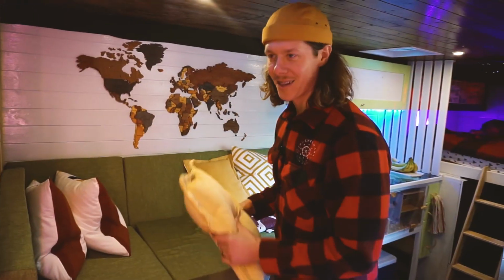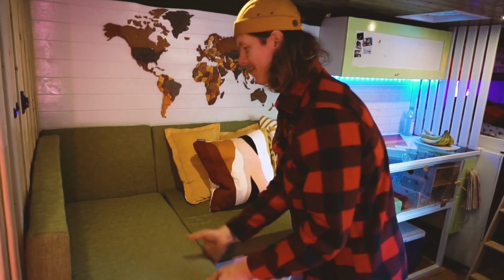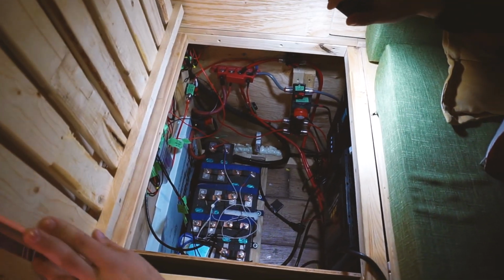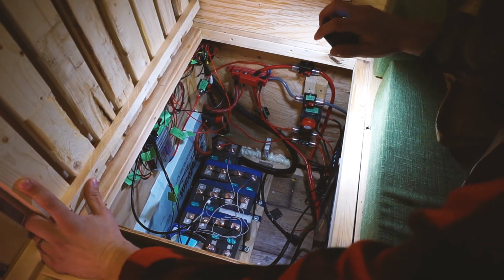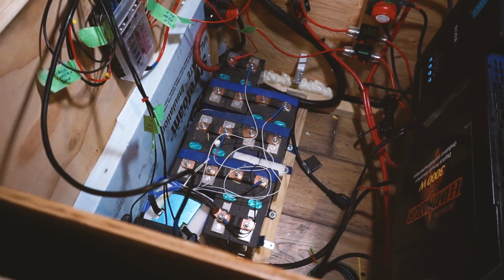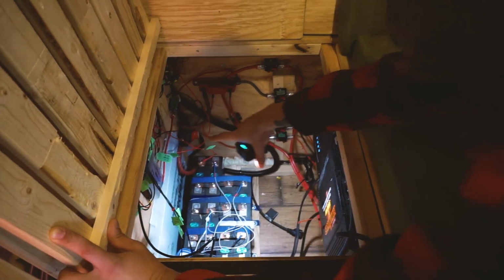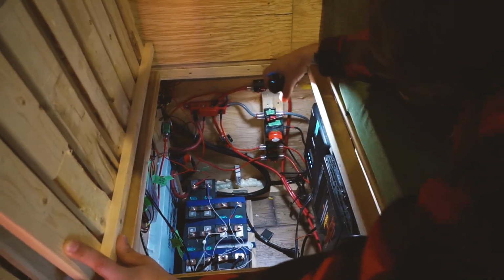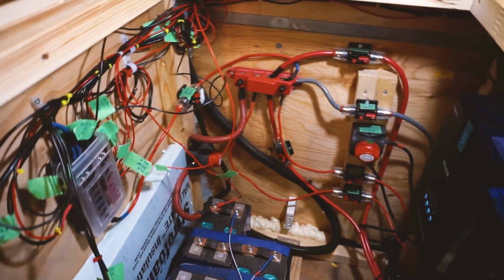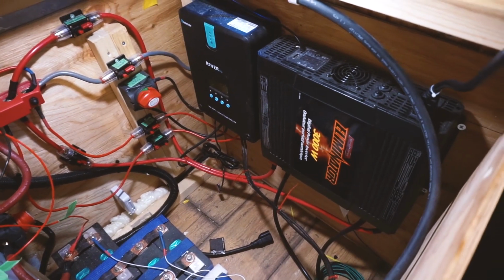I'm gonna show you guys all the electric setup now. We stored it all underneath the couch in one compartment. So we take all these cushions off, and we have a 400 amp hour lithium battery. I built it myself as well. Well, myself, it's a big word, but I ordered lithium cells from China and then I put them all together. Then the battery goes to the fuse boxes, and from the fuse boxes it goes to the solar charge controller. Then a 3000 watt inverter, so we can power the AC. And that's pretty much it.